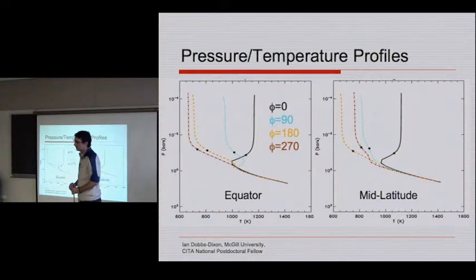But then what does it mean when you don't see the inversion? Well, the inversion is actually due to two things, and it's unclear which is dominant. One is a dynamical effect. The other is an opacity effect.